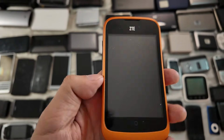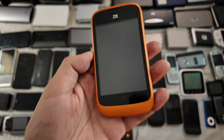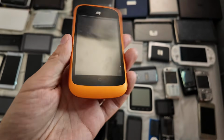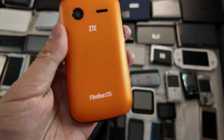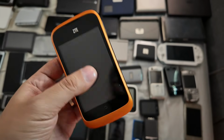people remember now. But yeah, back then there were phones that ran Firefox OS. It just wasn't an operating system that got very popular. But anyways, the ZTE OpenC runs it, and ZTE is a Chinese company, by the way. But yeah, it's one of the few phones I found that run Firefox OS.